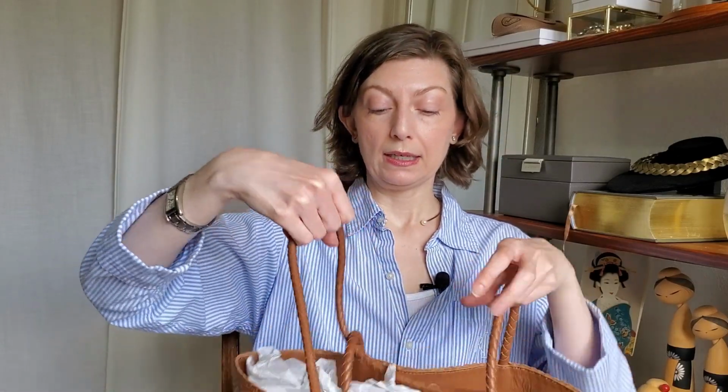So while perusing the Quince website, I came across this Italian leather woven tote. I have absolutely no doubt about the quality, though it is not going to change and mold over time the same way as the Millenier one, but it is practically the same bag. I'm sorry, I still have the tissue paper in here. It is a fantastic size. I'm pleased with the design. I mean, it feels nice.